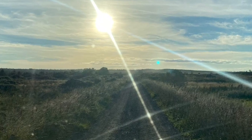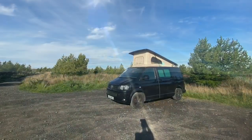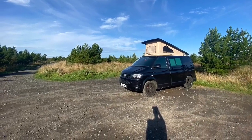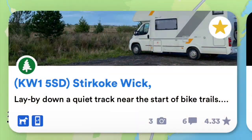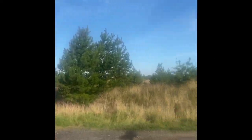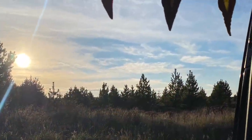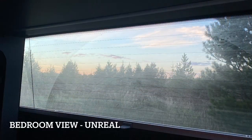Wow, what an amazing day of sightseeing. I think this was my favourite day so far on the trip. I did my first ever wild camp. I found this spot on Park for Night app. I was actually a bit nervous, so I was secretly glad when I turned up that there was one other van there, although I kept checking it to see who was staying in it. But anyway, I had a good night's sleep and woke up in the middle of nature.